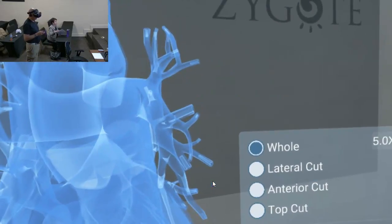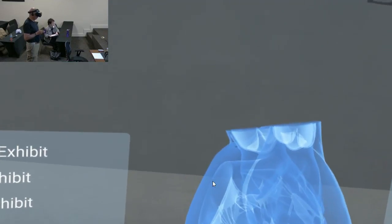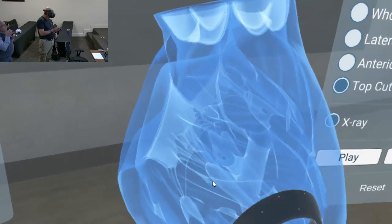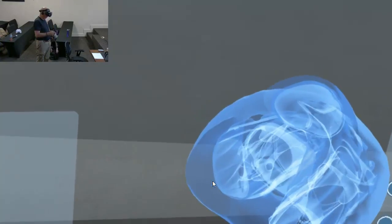You have to make sure it sees it. Now he's looking at the top cut. Now you can, with your hand, rotate that, or even there's a little dial where your thumb is. Move that around, just slide it around, and it will rotate the whole image.